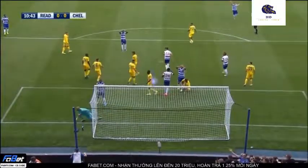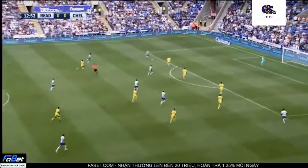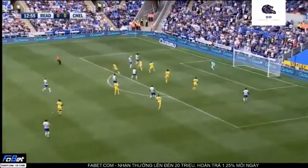It's a free header in the end. Standing there and hoping. That's the closest we've come to a goal here, and it was very close. It's all about the delivery. With a good first touch and a chance to feed it infield.